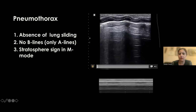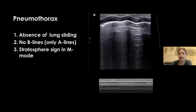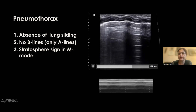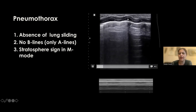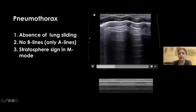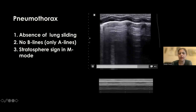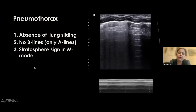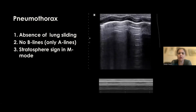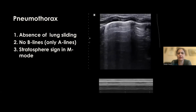So again, showing you what that would mean: on one side is the anterior chest wall. There is no lung sliding here, only A lines, no B lines. And moving the probe laterally, we come to this point of separation of the two pleural leaflets, sliding and B lines. And the place where we find this lung point is indicative of how large the pneumothorax is.